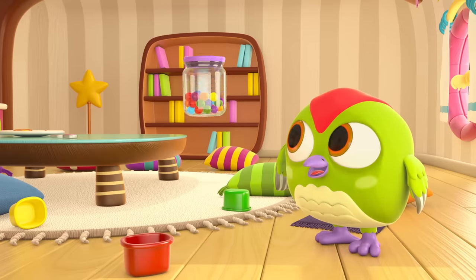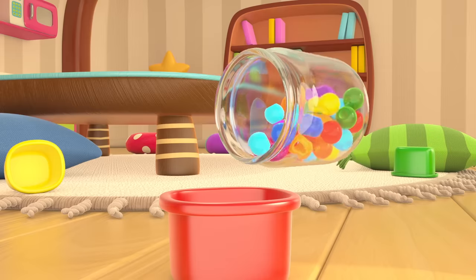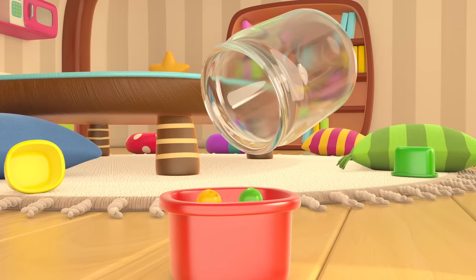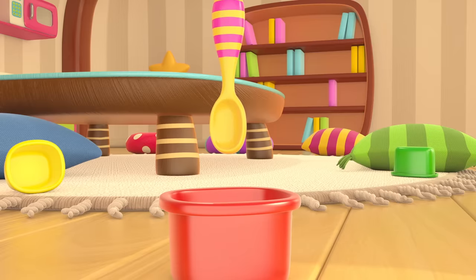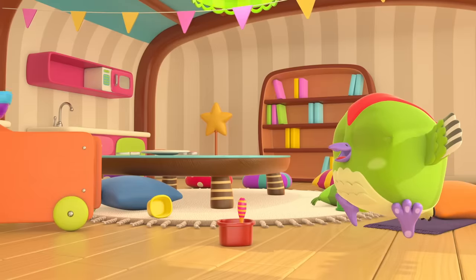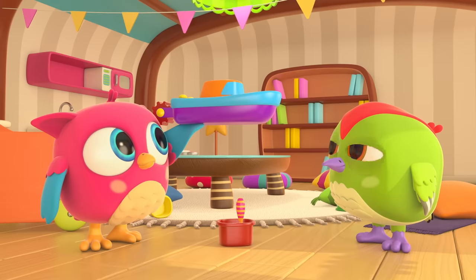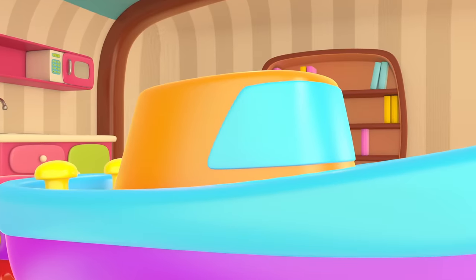Peck Peck brought some beads. You want to make bead soup? What did Hop Hop bring? A boat! A pretty boat!